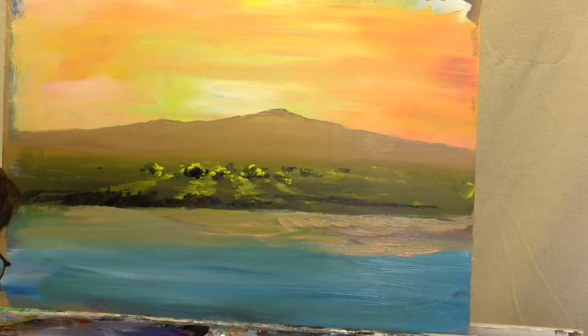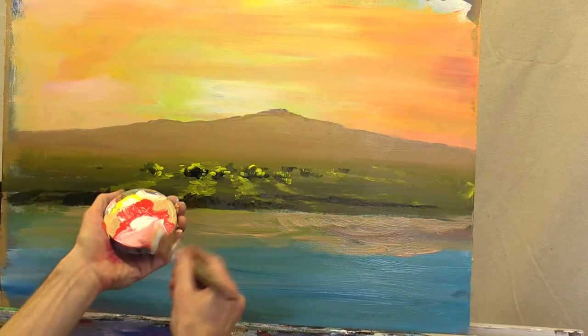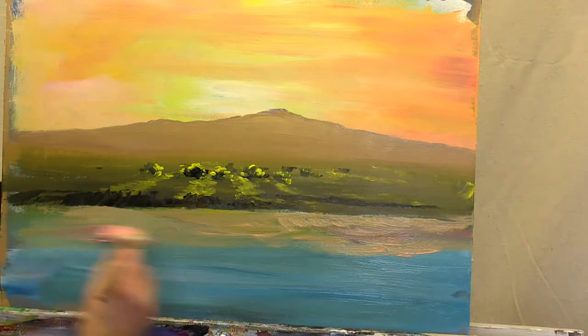So that's going to be a red. So let's take red on here. We're going to go red. We're going to add white. And of course, we have to have less of it as we come into the foreground to make the look of reflection. So under the orange, I'm going to put red.